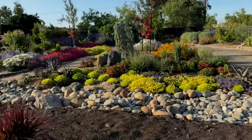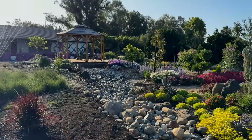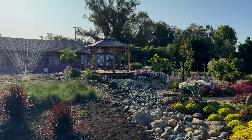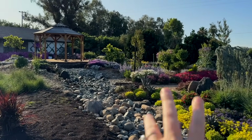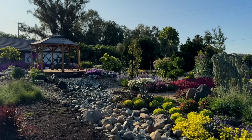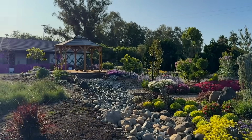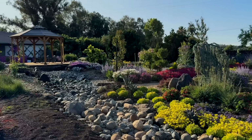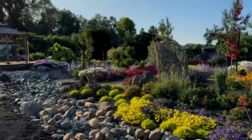And then over here, here's a good look at the dry creek bed. You can kind of see over on the left side is where the meadow is going to be. The right side is where the pathway and all the plants are. We have our gazebo back there. I just think it's looking so gorgeous. We are going to get boulder fountains for up there, but that's going to come with time. We're trying to figure out how to do it more on a budget, but we will see.